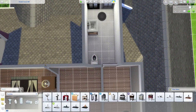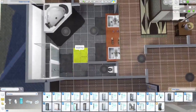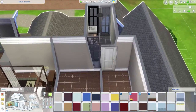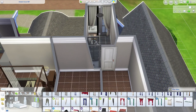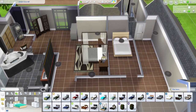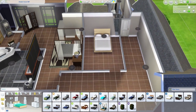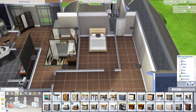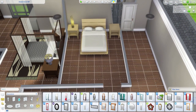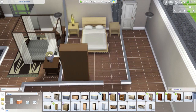Here I'm just doing the guest bathroom. It's pretty simple, just a shower, a toilet, and a sink. But I think it would be really nice to have a separate room for guests when they come to visit and their own bathroom, because nothing is worse than having to share your personal bathroom with your guests. Even if they're family or good friends, it just makes me uncomfortable. So yeah, it'd probably be really nice to have their own separate little thing.